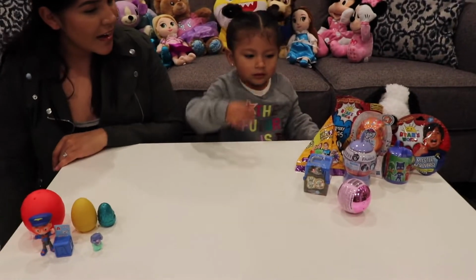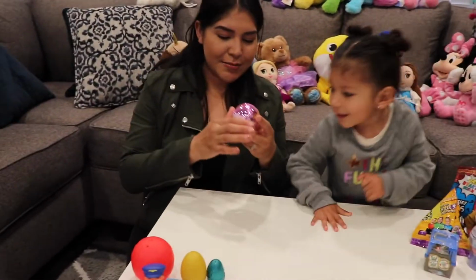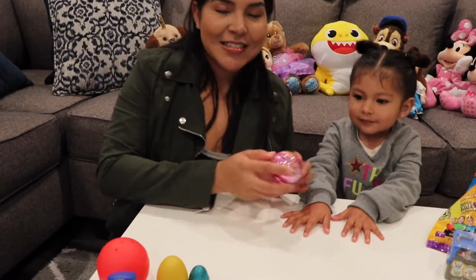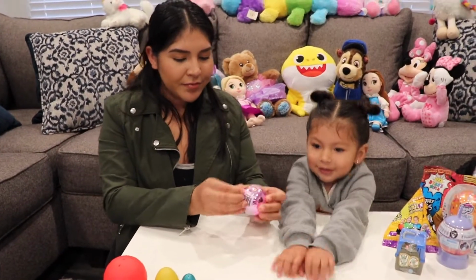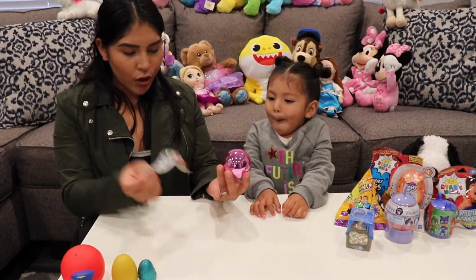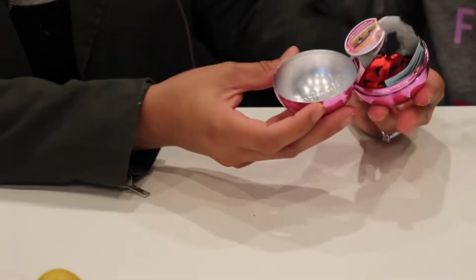Which one should we do next? A pink one. Yay! Our favorite color is pink. This is the Surprise-a-Moles. Alrighty. Here we go. Whoa. Are you ready? One, two, three. Whoa!